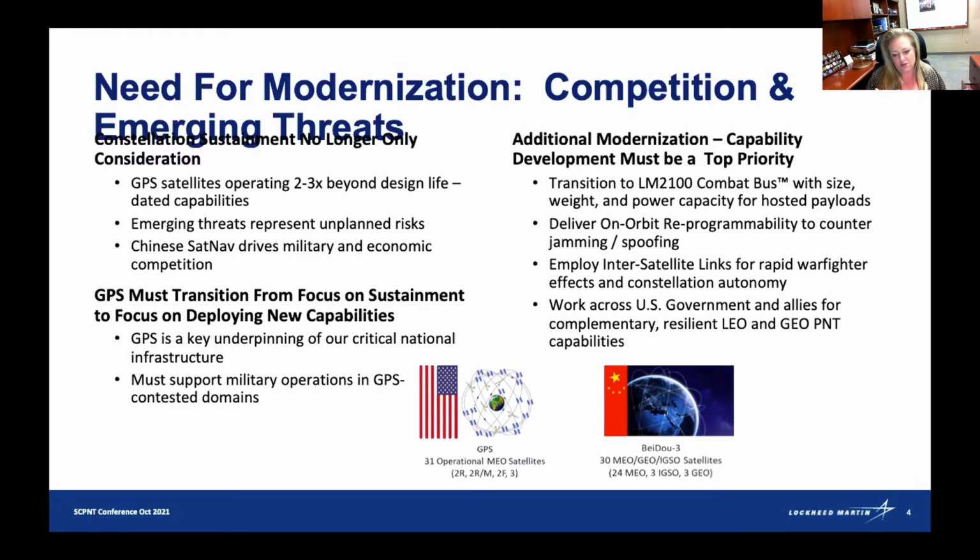So part of what we want to share with this group and take the opportunity to talk about is that GPS really must also transition from a sustainment mindset to a launch-for-capability mindset. GPS is a key element of our critical national infrastructure. You all know that very well. And it's an absolute imperative that we support the military options in the GPS contested domains. We're also doing additional modernization and capability development, and leveraging the ability to insert that technology into the production vehicles needs to be a top priority.